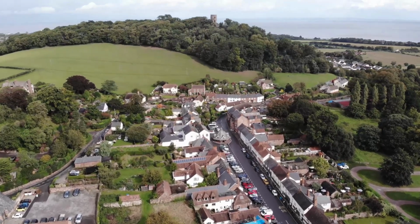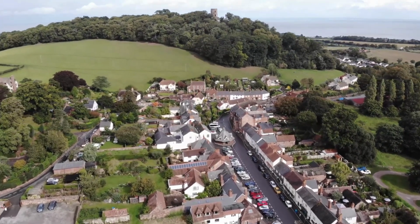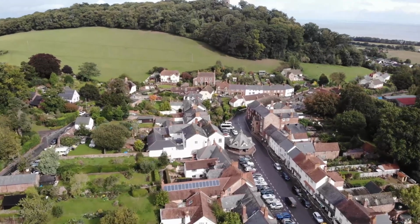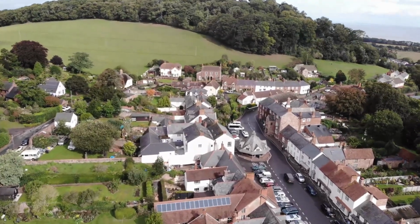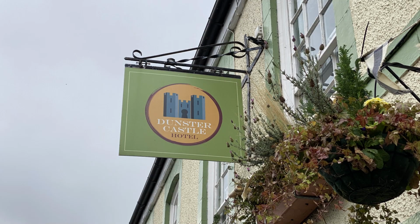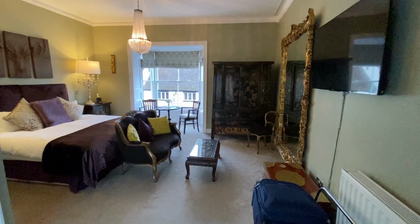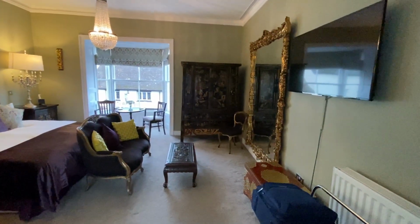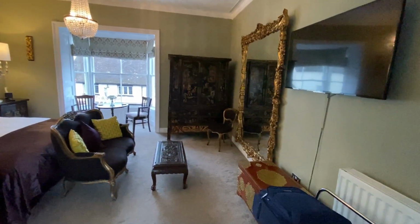The village became a bustling center of the wool and cloth trade, and a reminder of this heritage is the 400-year-old yarn market, which has a prominent position in the town center. A few steps away from that is the hotel where we stayed, the Dunster Castle Hotel. So I wanted to show you around inside our hotel room in the Dunster Castle Hotel.